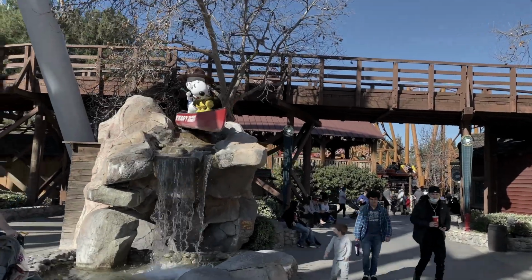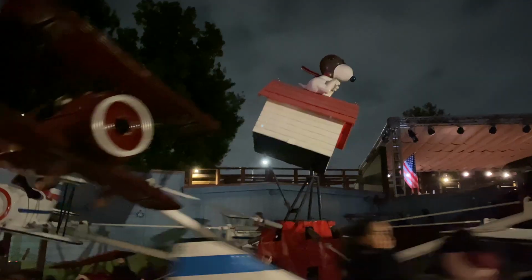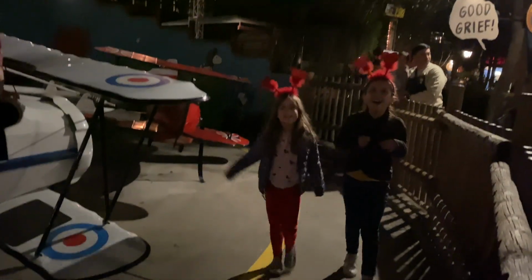It's 5 o'clock, so it's a great time to go back to Camp Snoopy and take the kids on some rides. They can't wait because the lines really go down in the evening time. Some of the rides the kids can just walk on and it's really fun for them. And it's really nice for us adults to just chat and chill while the kids run around and have fun. Hi ladies. I got a little bit dizzy, but it was fun.